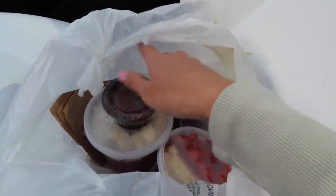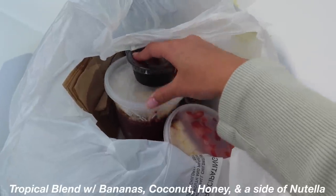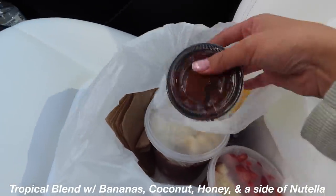I finished school. Today was such a long day. So to reward myself, I'm going to pick up some acai bowls for myself and my parents. I haven't had one in a little bit, so I'm very excited. This is my mom's bowl, that's my dad's, and then today I got a tropical blend with bananas, coconut, honey, and a side of Nutella. I think I'm just gonna start eating right now.